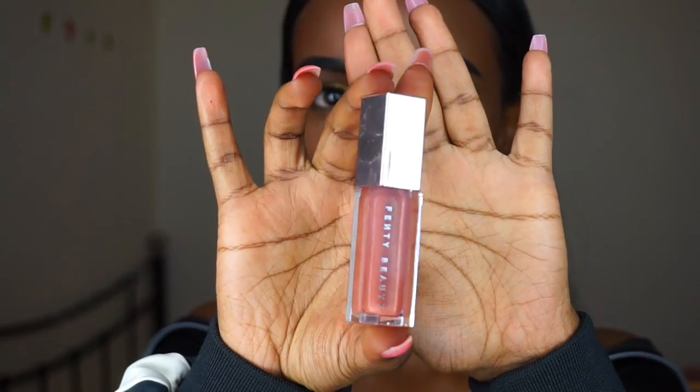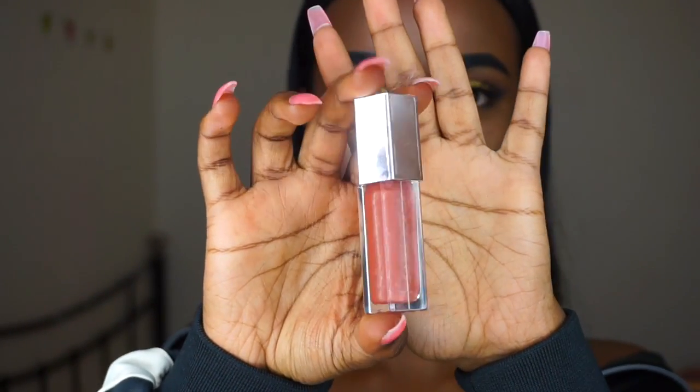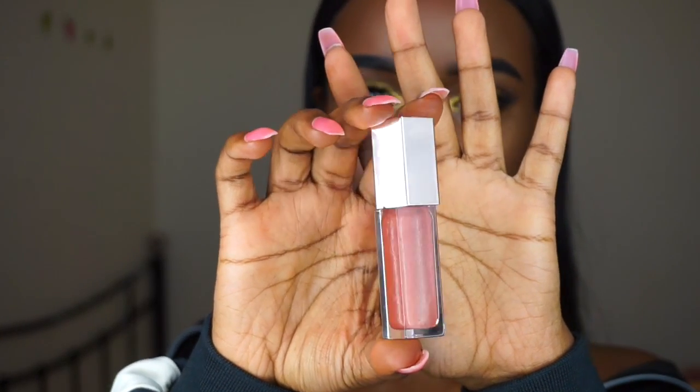And now it's time for the gloss. This is how it looks. It is so cute to take around, when everyone's looking at you like, yes, you got that Fenty gloss. I have a bit of hyper around my lip and a little pink part in the middle, so let's see if this will even it out. This is meant to be for all tones, okay? So let's see.